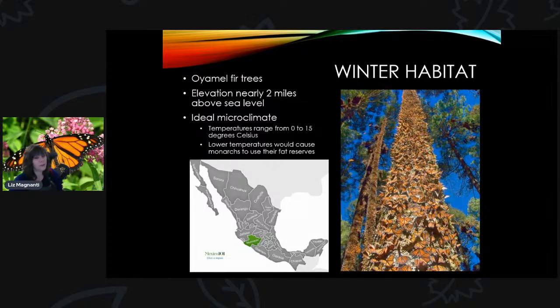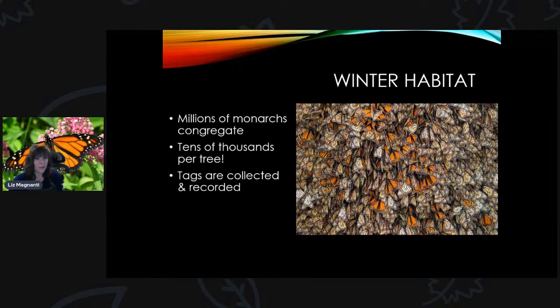They like a very specific habitat full of oyamel fir trees, and the elevation you can find those at is pretty high, usually about 2 miles above sea level, so they do like high elevation, and it forms just the perfect microclimate for these monarchs to live over the winter. And this is a picture showing just the mass of monarchs as they congregate. Millions and millions of monarchs will congregate on these trees. Sometimes there can be tens of thousands of monarchs per tree.